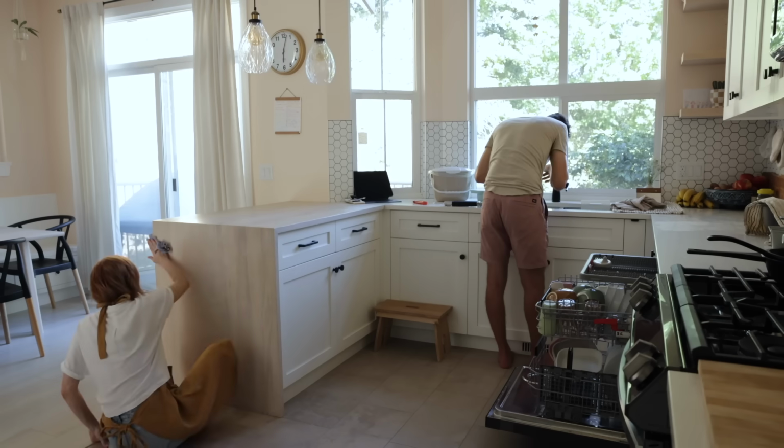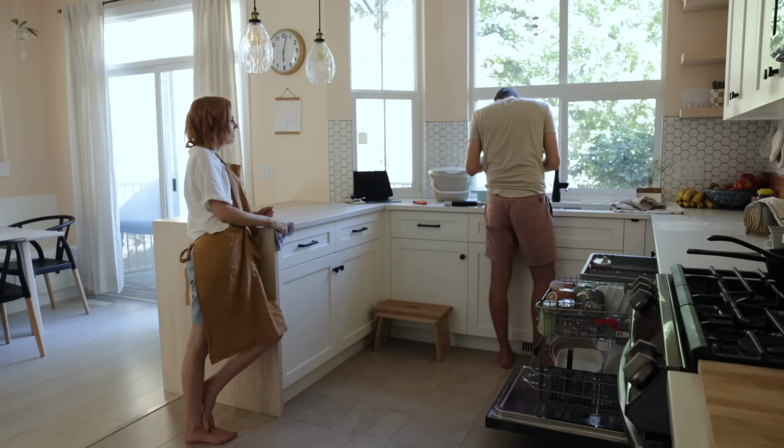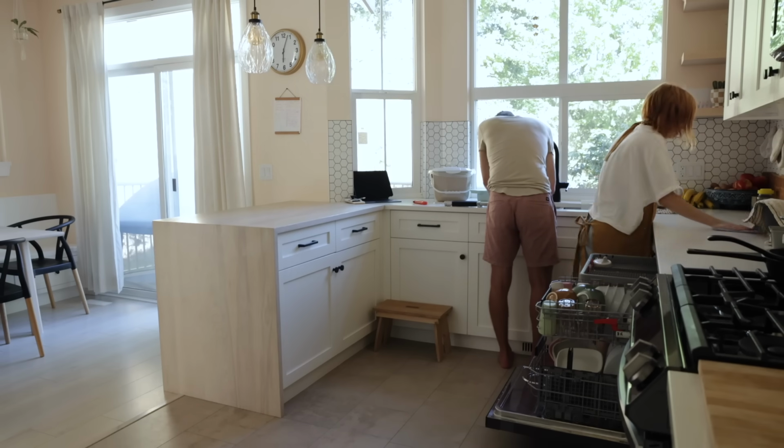The second thing is that when I get up in the morning, things are ready for me. There's no dishes to be done. There's no floors to be done. Everything is prepped, ready to go, and it is welcoming in the morning.